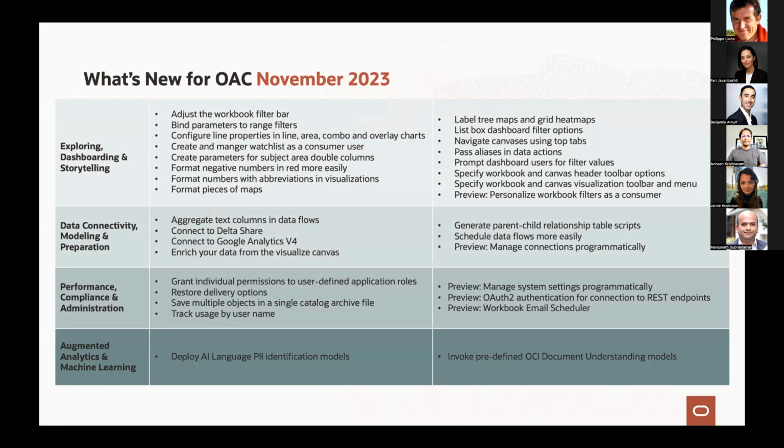You can now easily format negative numbers in red just by using a single click. You can customize pieces of your maps, including colors of the borders or outlines, the widths of points, lines, and regions. Under data connectivity, you'll now be able to use Delta Share or Google Analytics v4 as a data source for workbooks. You can enrich your data more easily through dragging and dropping knowledge enrichment directly to the canvas.